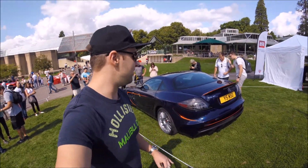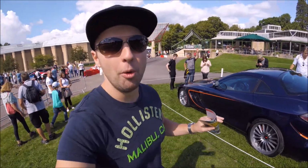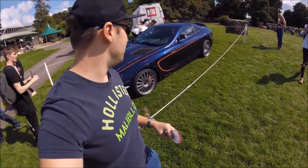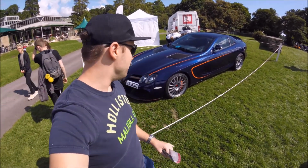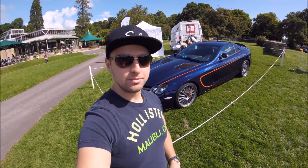Behind me here we have the Mercedes SLR, which is the McLaren Special Edition. It is a little bit windy, so I'm probably going to be sounding a little bit awful, but with the awesome orange accents on this, have a look at that awesome blue paint job. Orange brake calipers with the McLaren logo in the middle of the rims, absolutely gorgeous.